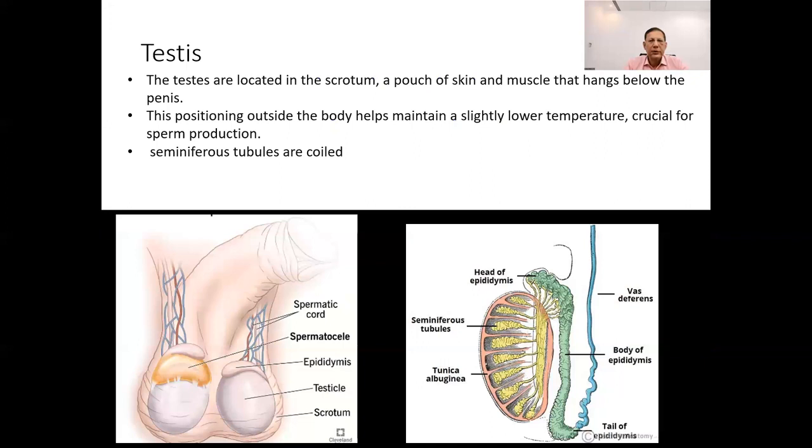Starting with the testes: they are located in the scrotum, which is a pouch of skin that houses and protects the testes. It helps to regulate the temperature of the testes. The testis is not within the abdominal cavity, but outside it, for the control of temperature, which is crucial for sperm production, as spermatogenesis is temperature sensitive. Maintaining a slightly lower temperature than the body's core is essential for optimal sperm production, and that is approximately 30 degrees Celsius.